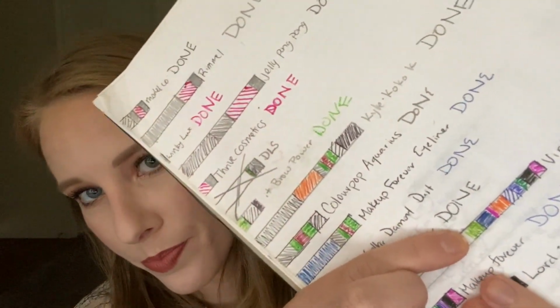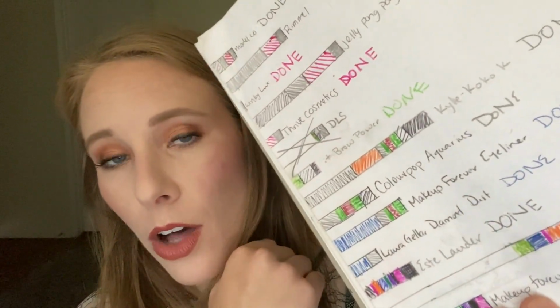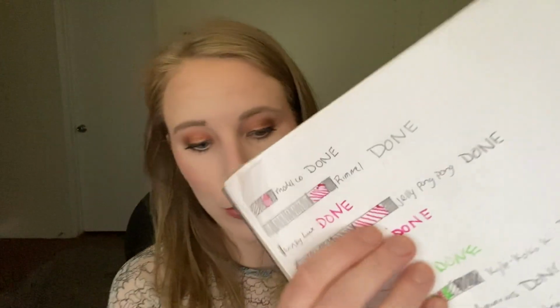It's the green right there. And that's pretty consistent with the rest of the stuff. So although I'm wearing a lot more makeup and it could be moving faster if I was wearing that as my makeup, it's still going steady.